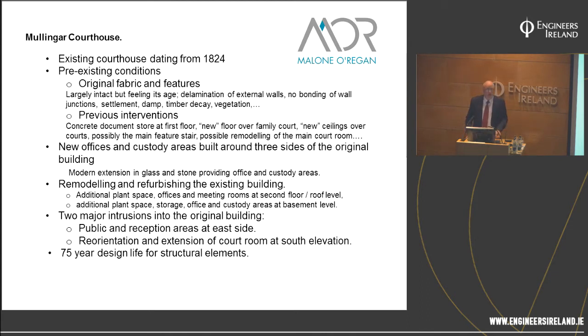We also put in two major intrusions where the new building intrudes into the existing, one towards the back for a public reception area and one at the south end, so the courtrooms were turned through 90 degrees and made bigger. As I said, the 75-year design life made my life quite difficult for some time.